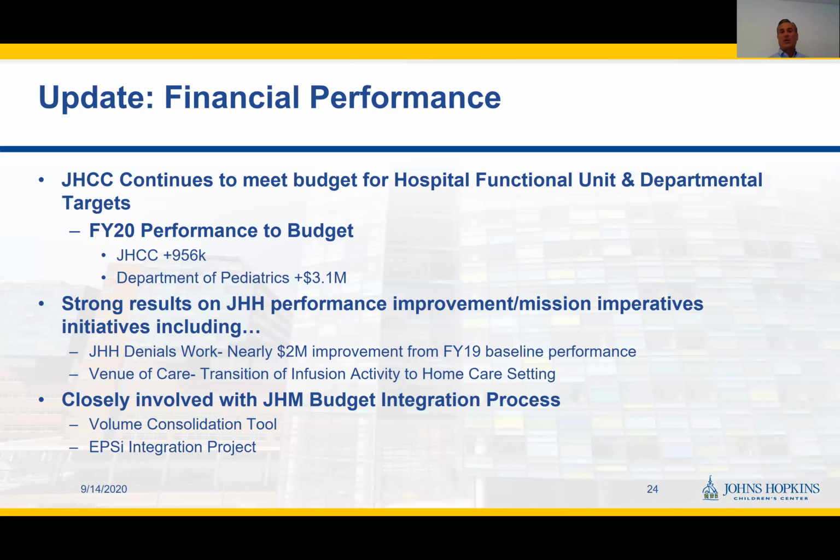Some might argue because the COVID experience is less severe than the adult side, but nonetheless, we had our experiences, we had our severities, we did our part in the bigger effort, we had our financial challenges, and we rose to the occasion and stood up to the task, and you have this financial performance to be proud of.